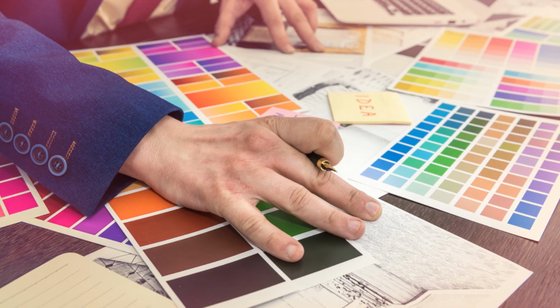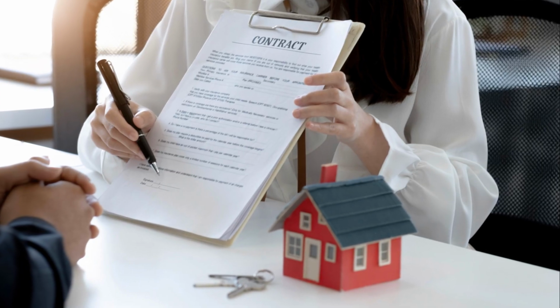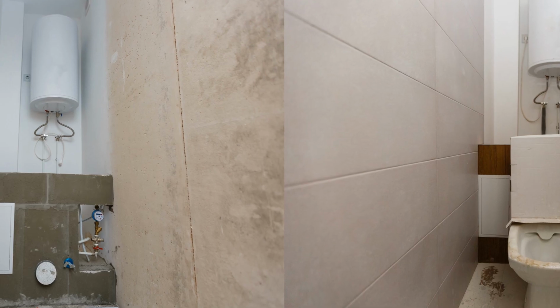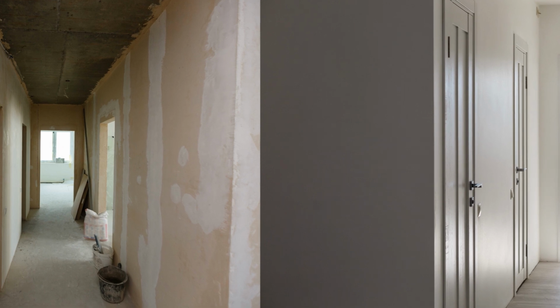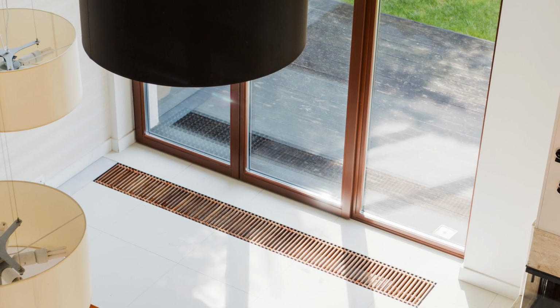Staging your home is key. Arrange furniture to highlight each room's best features and create a sense of flow. Professional staging can make a huge impact. Maximize natural light by opening curtains and adding lamps to brighten darker areas. A bright and airy home feels more inviting.